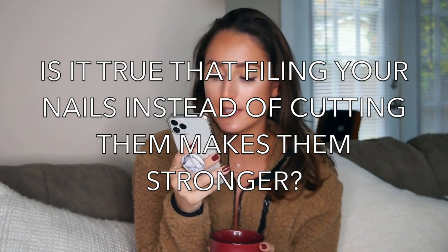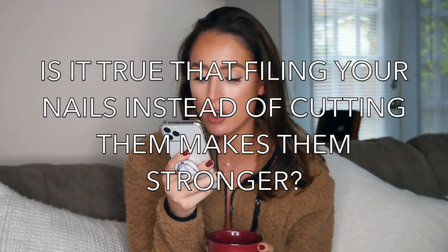Anuch, is it true that filing down your nails instead of cutting them makes them stronger? I don't know, I don't think so. I've never heard that, and I don't know why that would be true. If your nails are really long and you want them to be shorter, I say go ahead and cut them. I think cutting is less damaging than filing, especially if you have a good nail trimmer. Filing can be really difficult when trying to remove length, and I'm not sure why it would make them stronger, but that's an interesting thought.